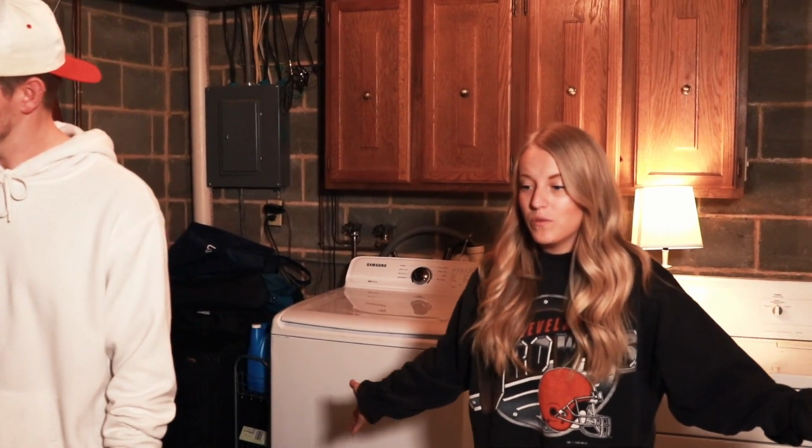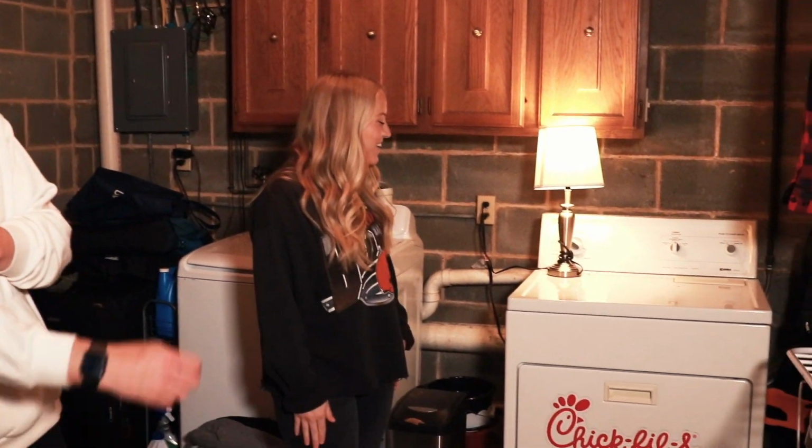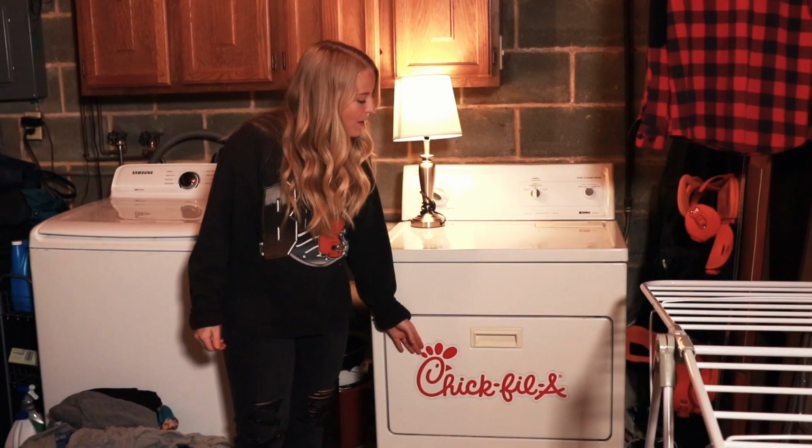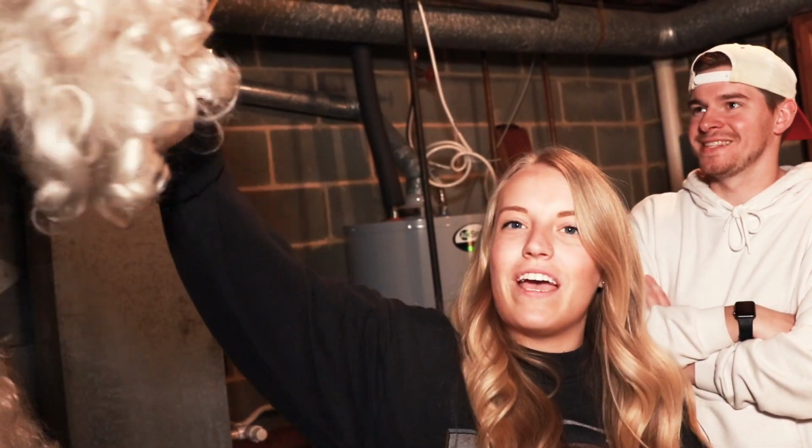This is the laundry room where Preston is the least helpful in the house, where we clean our clothes. We have a Chick-fil-A magnet on here. And Preston's Santa wigs are currently being dried right here. You know, this is my life. Those things were disgusting.